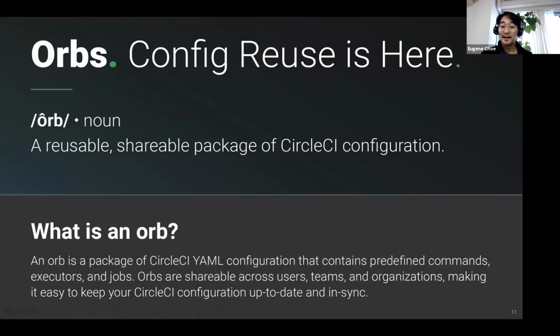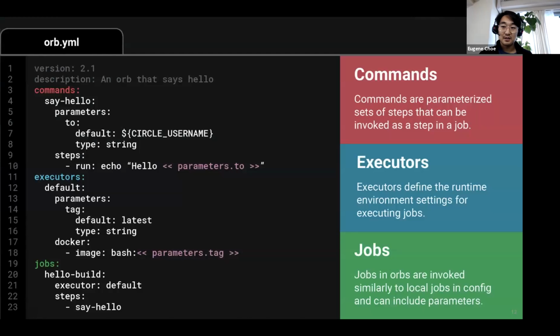In much the same way, orbs are packages of CircleCI YAML configuration that contain predefined commands, executors, and jobs that you can reuse easily and share across your team and your organization. So if you have multiple projects that have the same type of deploy job or the same kind of execution environment, that's not something you have to define individually across 10 projects, and then when it changes, change it again across 10 projects. Rather, you can do it in a centralized manner, reducing the potential friction and breaking changes in certain builds.